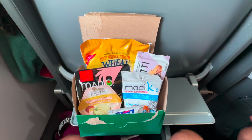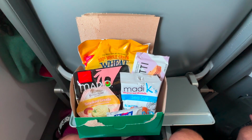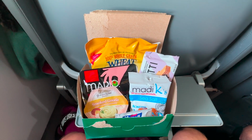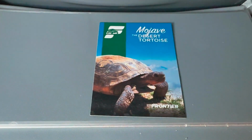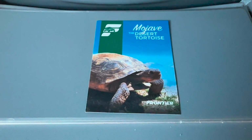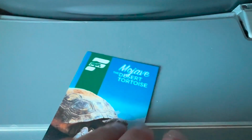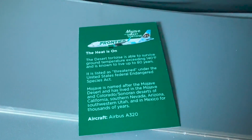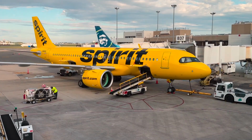Frontier's buy on board options come in either bundles or a la carte. Prices range anywhere from $8 to $18. Probably the only free, yep, you heard that right, free item available on Frontier are these cool little trading cards with an animal corresponding to a particular aircraft.